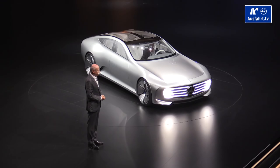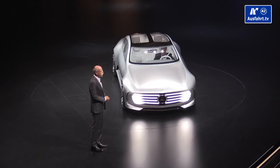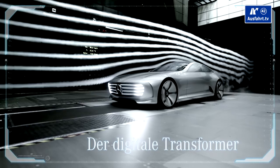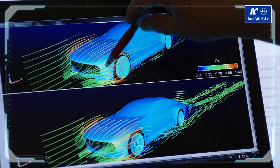And the concept is called Concept IAA. And here it's not standing for the International Auto Show in Frankfurt, but for Intelligent Aerodynamic Automobile. I like those pictures, the whole crew behind the car, everyone is proud of the new Concept IAA. Let me give you some basic facts about this car.